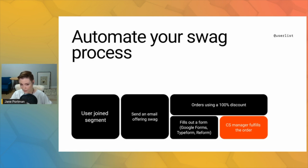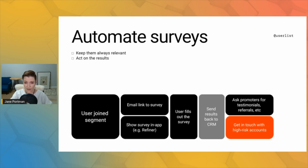Unfortunately, sometimes, for example, we use Cotton Club and they still ask for a card, even with a 100% discount with shipping. So we can't really ask our customers for a card, even if it's a zero balance. So we developed another process. We ask them to fill out a form with their details, such as size and shipping address. And then our customer success manager fulfills the orders as they come in. So you can choose any of these, but this really automates the entire flow except for the fulfillment. And even that can be automated.